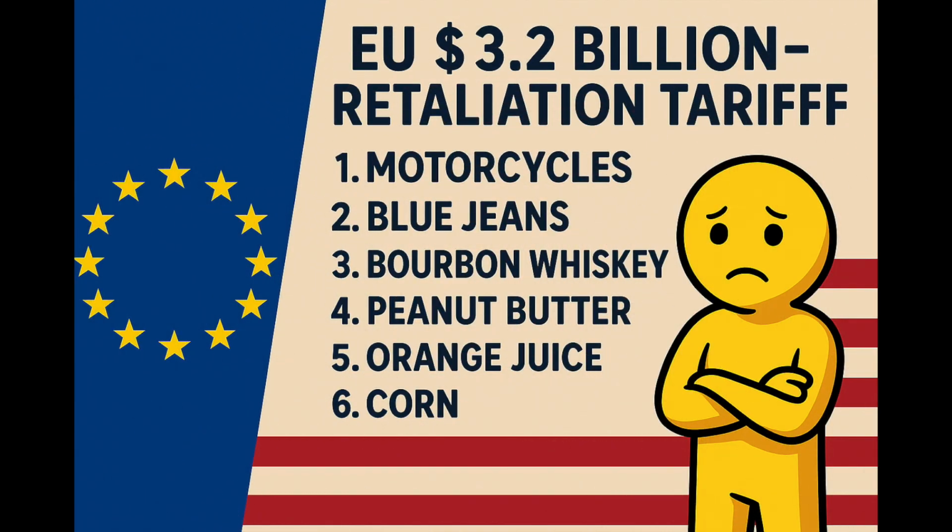Motorcycles. Yeah, Harley Davidson got caught in the crossfire. Blue jeans. Sorry, Levi's. Bourbon whiskey. Not the bourbon. Now it's personal. Peanut butter, orange juice, and corn. This wasn't just about the money. It was strategic. They picked iconic American products to put pressure on U.S. politicians. Yeah, real chess move stuff.